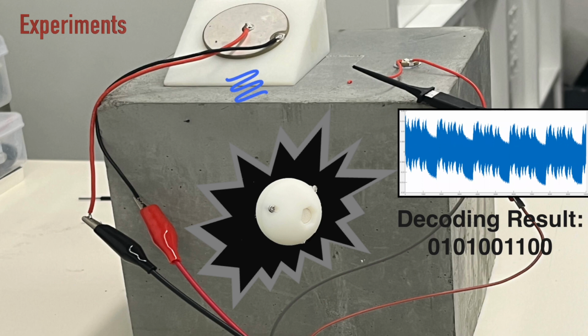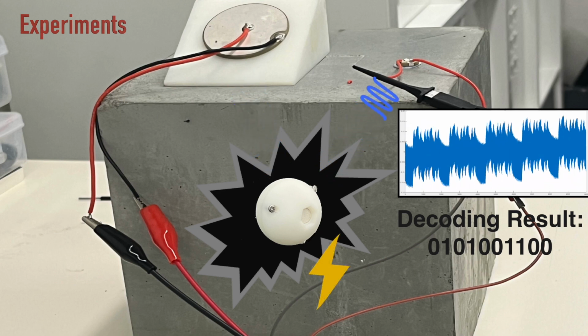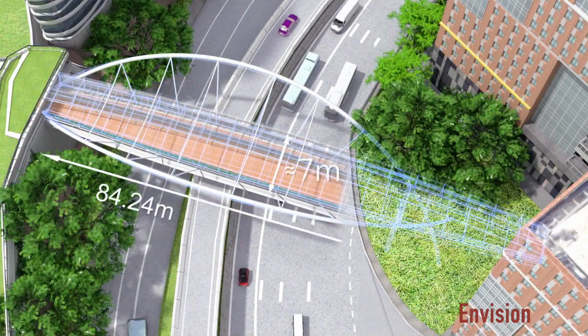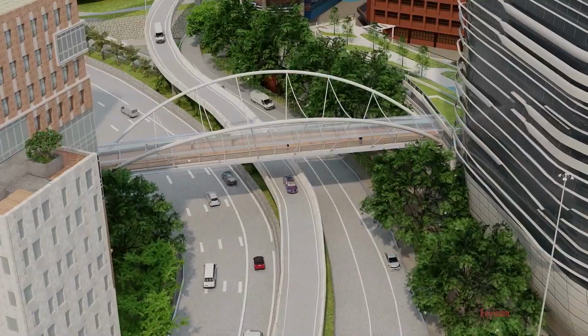The EcoCapsules can not only backscatter its own ID but also sensor data of all kinds to provide concrete health information to the outside. We envision this battery-free, permanently implanted node could revolutionize structural health monitoring and bring safe smart buildings to the world.